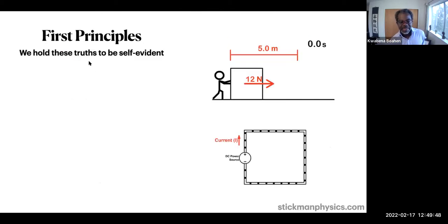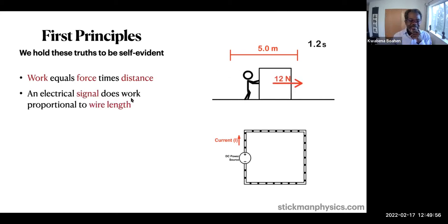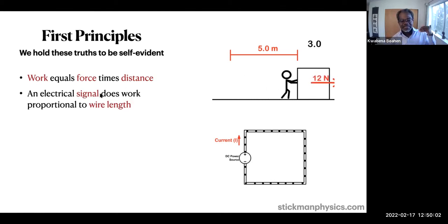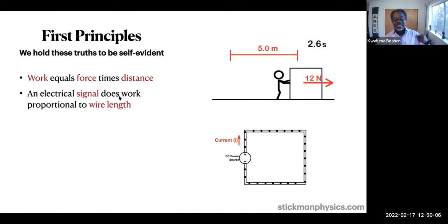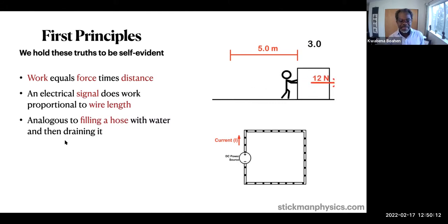And so the first principles we're going to use are that work equals force times distance, like you see here from Stickman physics. When you apply that to electricity, transmitting a signal along a wire does work proportional to the length of the wire. This is analogous to filling a hose with water and then draining it.